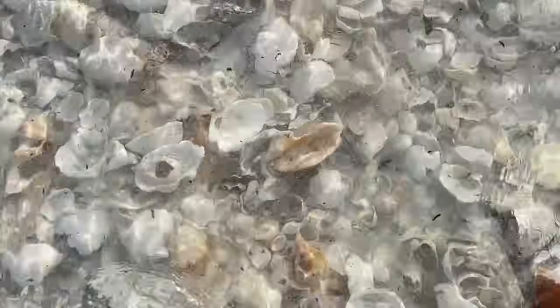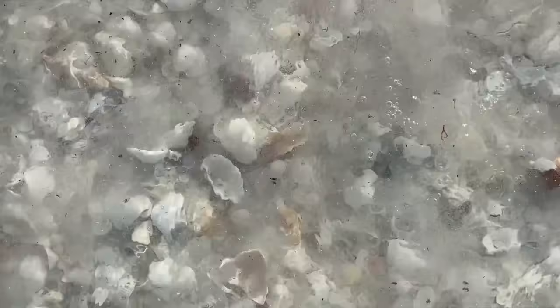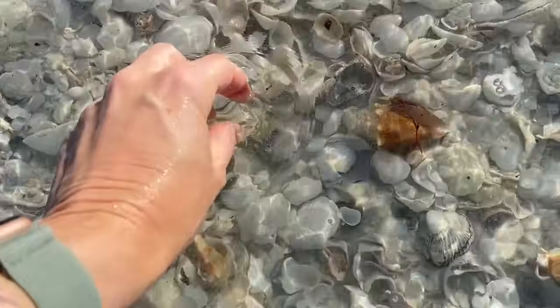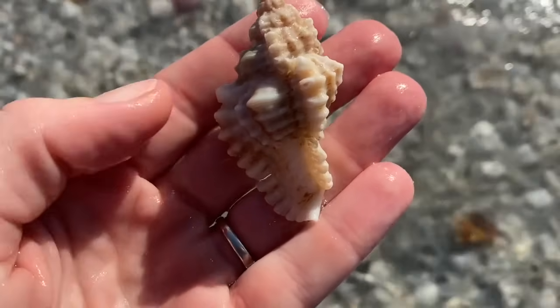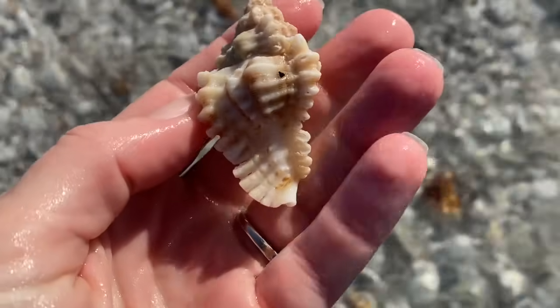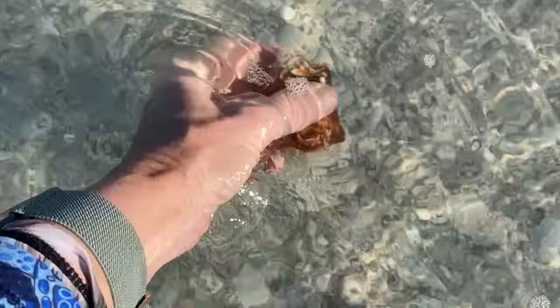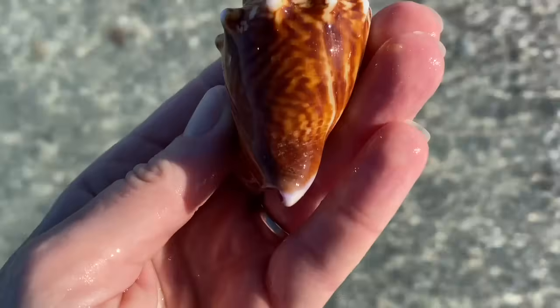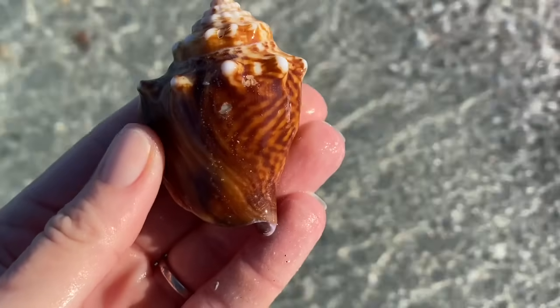Terrific. What did I see? I'm chasing something. So I saw something. I'm looking. What was it I'm chasing? Oh, no wonder it was hard to see. So I must have just seen the shape of the shell, and then I couldn't nail it down. Beautiful lace murex. Very nice. Oh, fighting conch, you're so awesome. I'm probably not going to hold on to you. I'm just going to appreciate you.